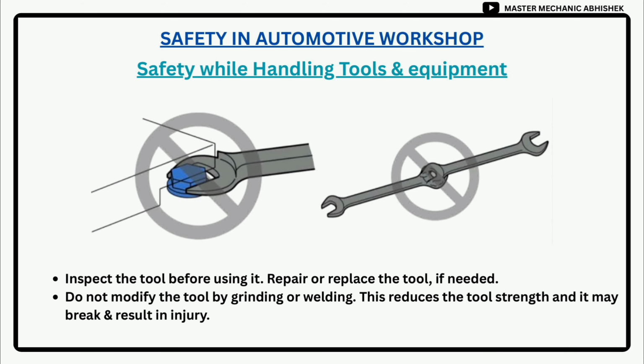Inspect the tool before using it. Repair or replace the tool, if needed. Do not modify the tool by grinding or welding. This reduces the tool strength and it may break and result in injury.